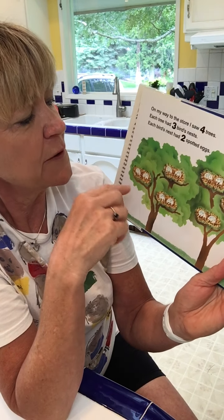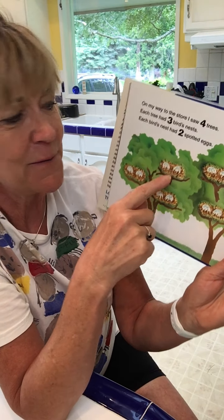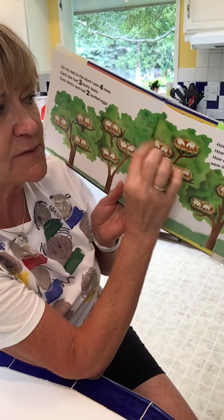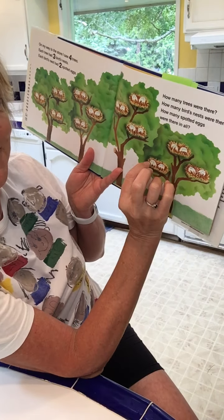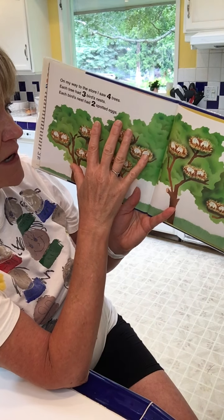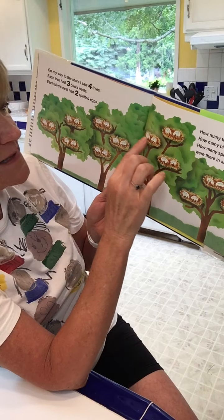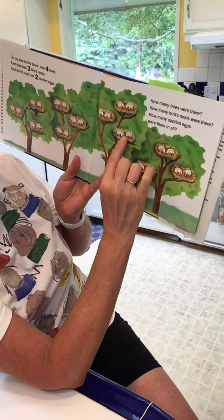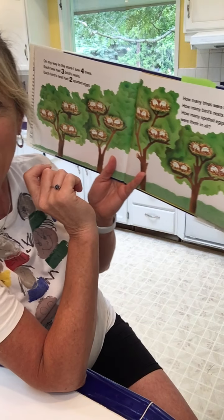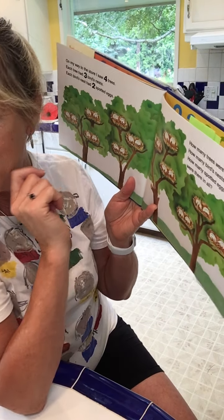Each tree had 3 bird nests. 1, 2, 3, 4, 5, 6. And this page has 1, 2, 3, 4, 5, 6 too. So 6, let's count on. Put it in your brain. 6, 7, 8, 9, 10, 11, 12. Awesome. We're counting by 3s.